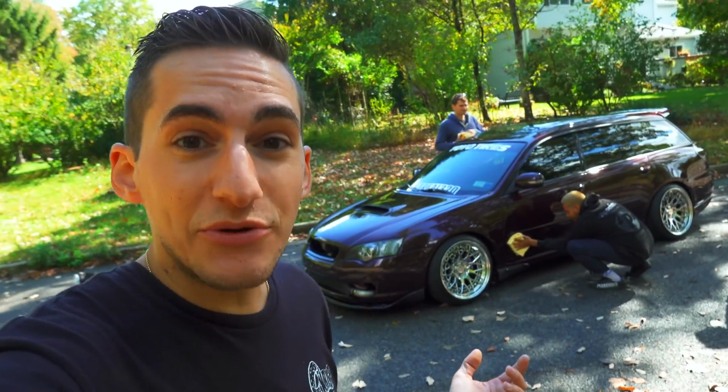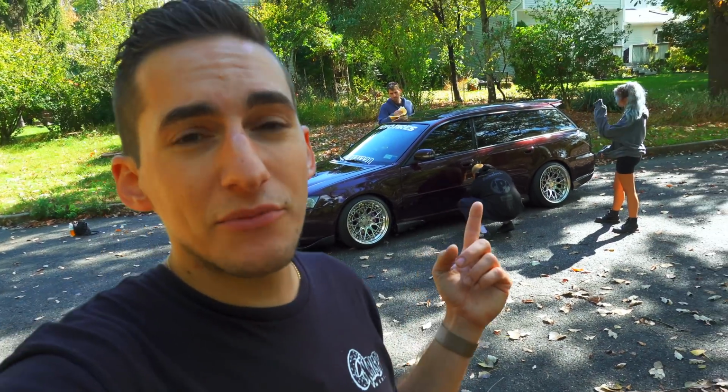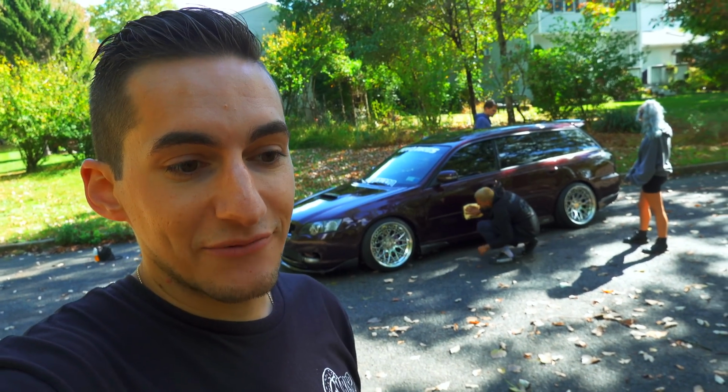So that was pretty much the last thing we needed to do. The car is pretty much road ready. We have a few more things to put in the van. We're going to put our camera equipment in the back seat of the Legacy. Yes, we have it covered with moving blankets so we don't ruin the Alcantara or anything like that. But we're pretty much good to go.